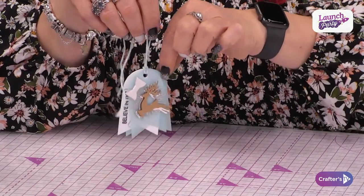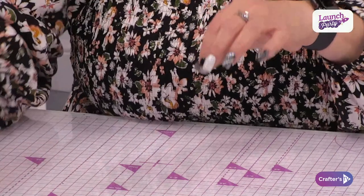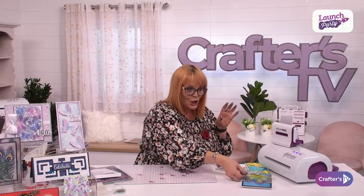Oh, hang on a minute. Good old Christmas tags. Absolutely beautiful. I love them. I'm not surprised that they're doing really, really well. Number two was the gorgeous peacock feathers. So number two.